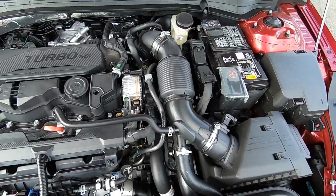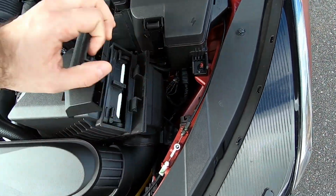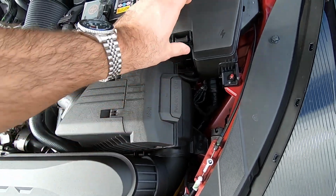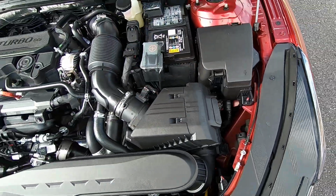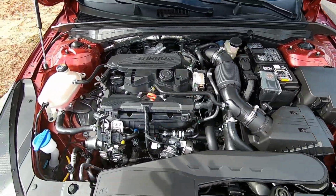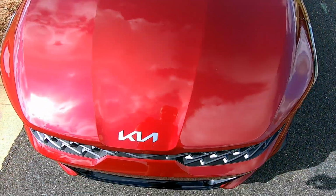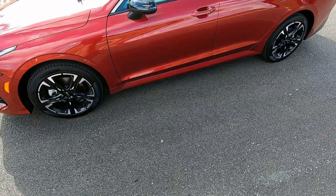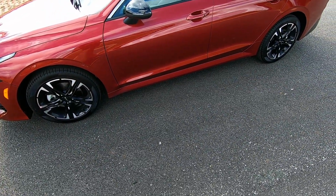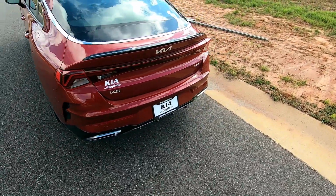Looks like there's a lot of room, pretty easy to access. Here is the air filter, pretty easy to access as well. Fuse box is here. I cannot do it one-handed, but yeah, pretty easy to access everything. Close the hood. Sounds like a pretty heavy hood. The car weighs around 3,400 pounds. Let's look at the trunk.